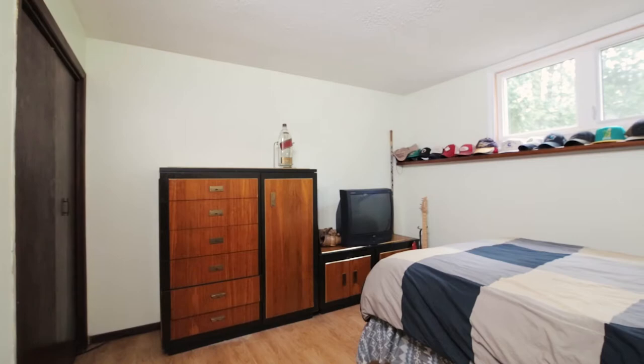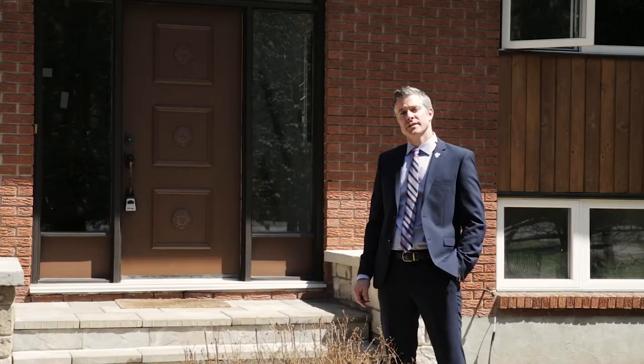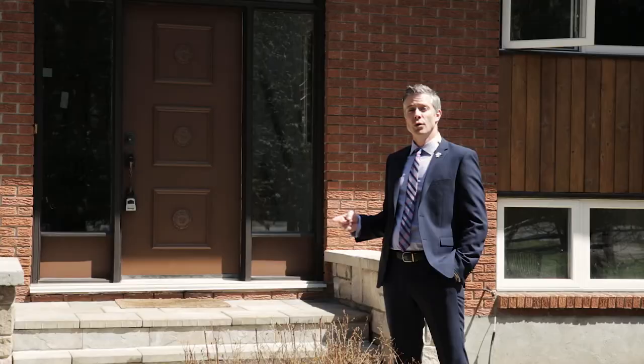Tucked away on a privately treed lot on one of the Ottawa River's most prestigious streets. Welcome to 3028 Barlow Crescent, where your new home and memories await.